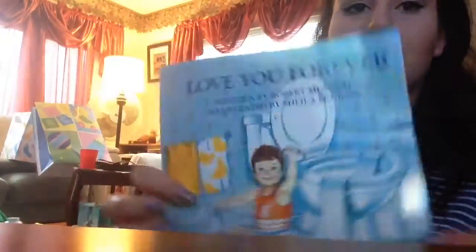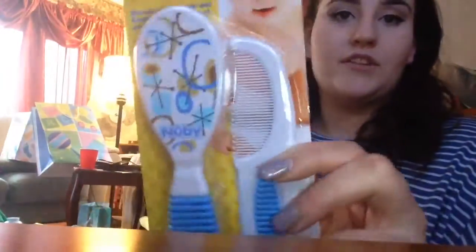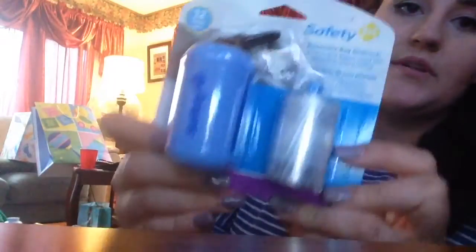This is a little book for the bath. And I got Love You Forever by Robert Munsch. One of my favorite children's books. More passies. Hairbrush and comb. These are the Safety First disposable bag dispenser and some refills. So that's for poops in your diaper bag. Rubber ducky. Another pacifier, my goodness. And another little thing.